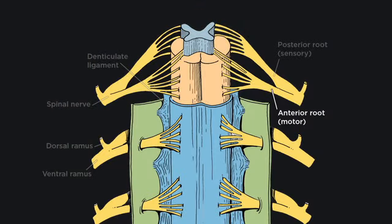Remember, the anterior root is the motor root. Then that message travels in a mixed spinal nerve, which exits an intervertebral foramen, and then uses the ventral ramus to reach my brachial plexus, since only ventral rami can become part of a plexus. From there, the pathway will pass along nerves in my upper limb and control the muscles that let me push the elevator button.